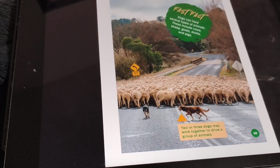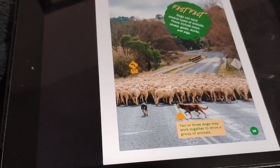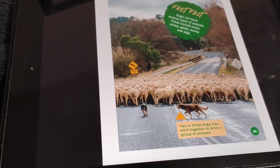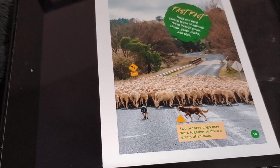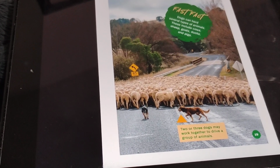Fast fact. Dogs can herd several types of animals. These include cows, sheep, goats, ducks, and pigs. Two or three dogs may work together to drive a group of animals.